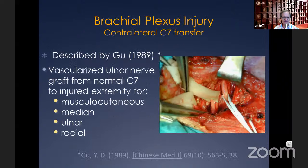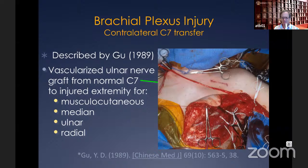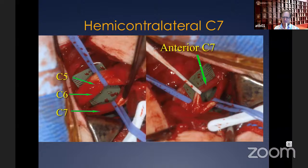The contralateral C7, again, Gu uses the entire normal C7 nerve root. Panupan Songcharoen from Bangkok uses only the superior half of the C7 nerve root. It can be reconnected usually with a vascularized ulnar nerve graft to a variety of distal targets. Here you see a vascularized ulnar nerve graft from the paralyzed side being passed or tunneled and will be passed around to the normal opposite C7 nerve root. This is the hemicontralateral approach that we used in our studies.